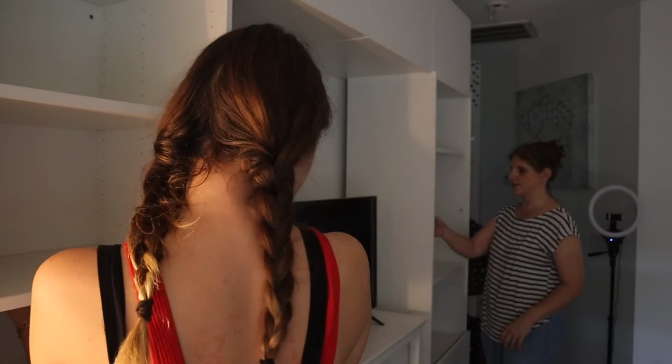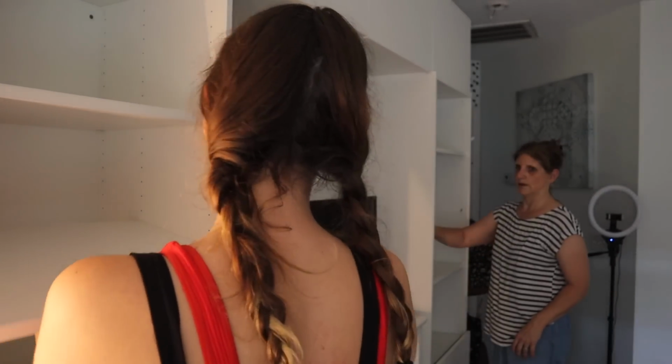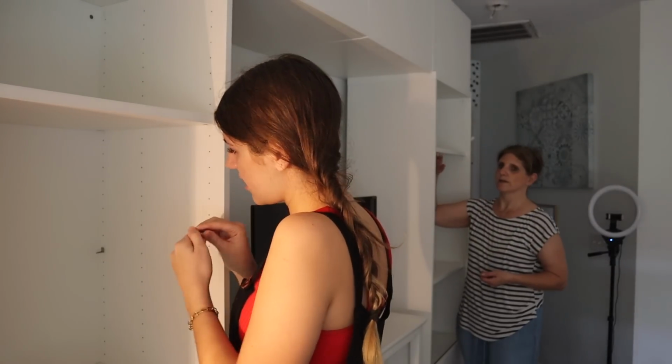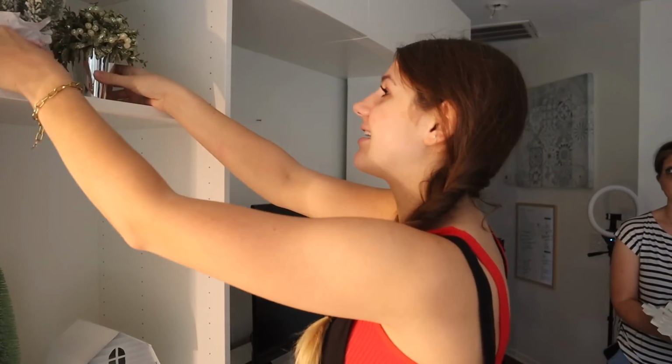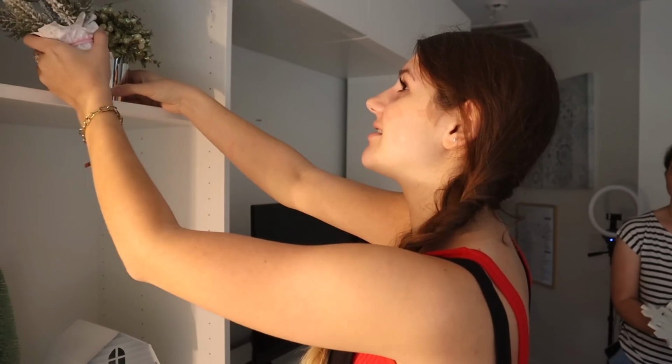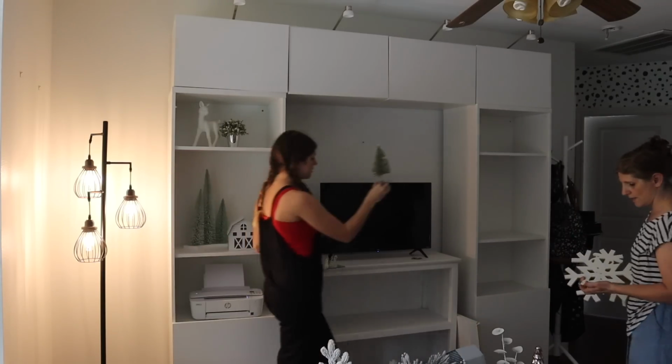Okay, how do we take these off? You just lift it up. Oh. And you can make this one go lower if you want. Oh my gosh. Look how cute this plant is. I've had this plant for like 7 years. That is the best. It's classic. It's gone with so much. We can move that shelf down.